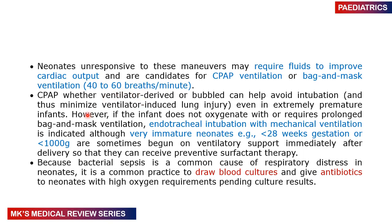And remember that CPAP, whether it's delivered by a ventilator-driven or bubble type of CPAP, can avoid a child being intubated. I'll talk about the different types of CPAP very shortly. Don't worry much about that. And this minimizes the risk of them being ventilated and being intubated, and them having ventilator-induced lung injury. Even in the extremely preterm infants, we can use CPAP. It's advocated that in the preterm infants, you should start CPAP quite early.